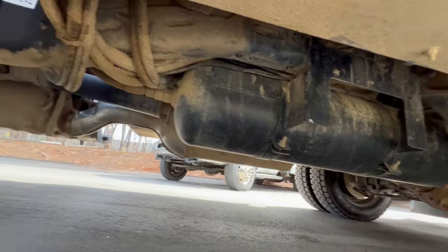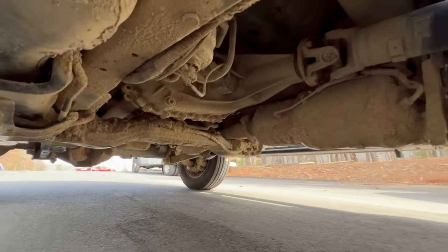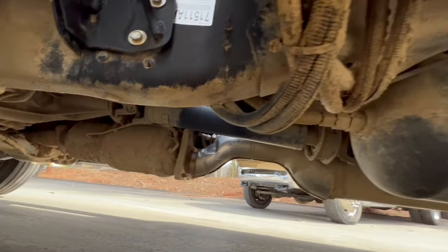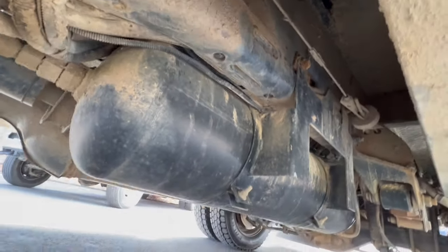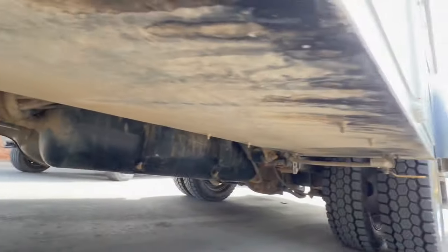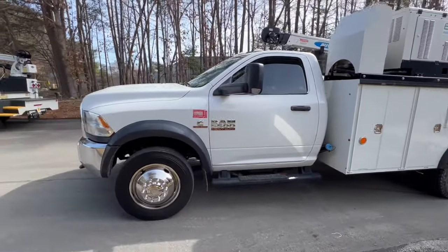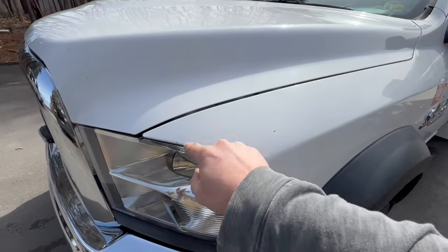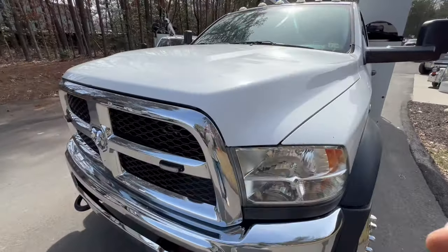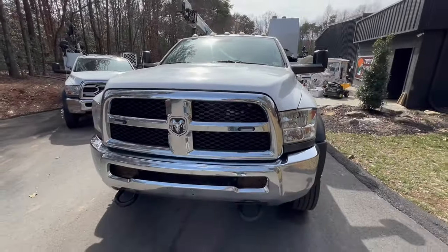This truck came out of North Carolina. It's got some dirt underneath of it. But no rust in the bin floor, body floor, or any of the compartments. Rock chip here and here and here, and a couple on the hood as well. Again, nothing major, just try to point out anything that I do notice.